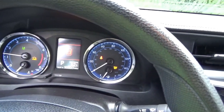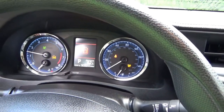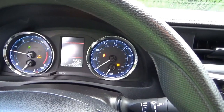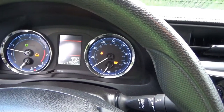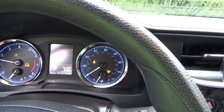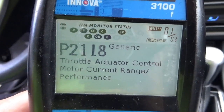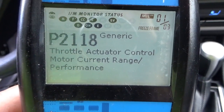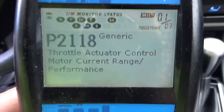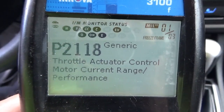So what's next? Well, what you always have to do, you have to plug it in and see what kind of code you get. You could see this is a 17. It's got like no miles on it, so hopefully nothing big broke. Okay, here's the code we're getting, a P2118. So, I don't know. I think next thing we do, let's check the fuse box. What the heck?